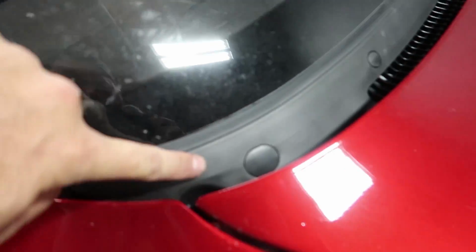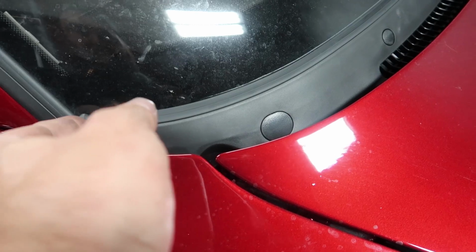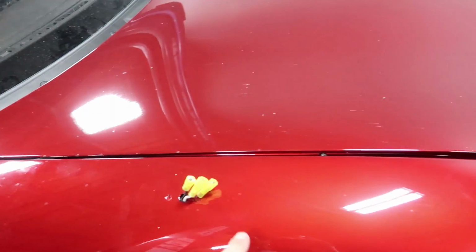All right, so there's the caps in place. It's looking real factory. I love it. Brand new, fresh, crispy. Gotta love it. I know you guys are noticing this.